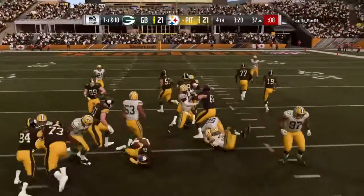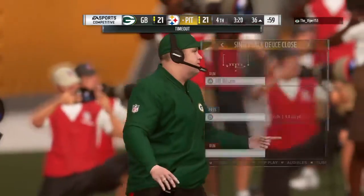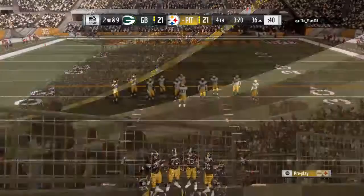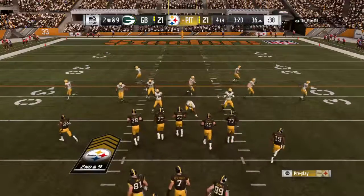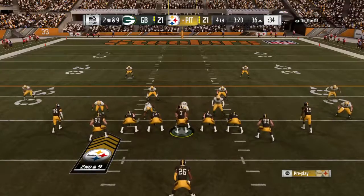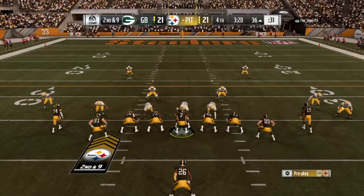Roethlisberger with a give to Bell. And tough sledding. He'll get maybe a yard. Stop short of the 35. And now a timeout coming from the defensive side for the Packers. It's just their first. They'll be down to 2 remaining as we step aside here in the 4th quarter.